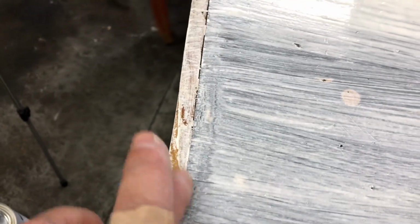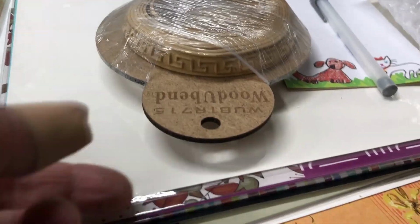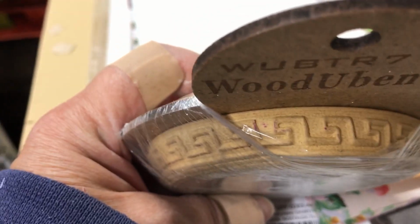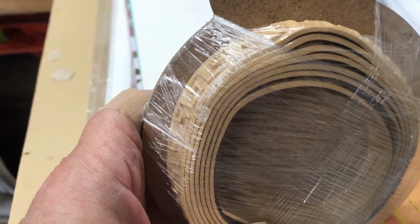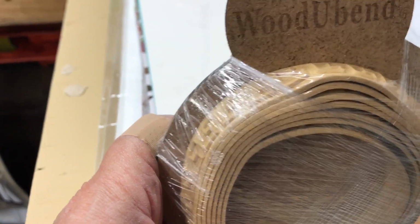So I filled a lot of holes, but as you can see, once you get a coat of paint on, whether it's primer or not, then you can really see what you need to do as far as filling. Now I'm not worried about these edges because I'm covering it with a wood bend, and I'll show you that. So this wood bend is the one that I'm going to be using. It has like a Greek key design on it, and it's not too thick, so I'm going to have to see how that goes.